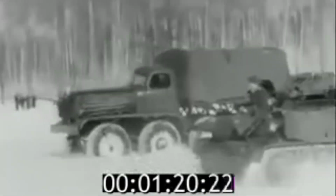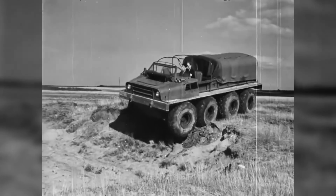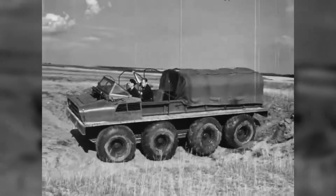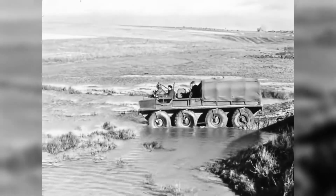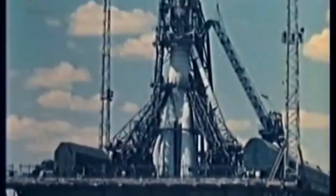And following it came prototype number 2, or ZIS-134E2, even more advanced. It became the progenitor of the famous ZIL amphibians, but alas, none of these engineering masterpieces ever went into mass production. At that time, most of the funding was directed towards rocket construction.